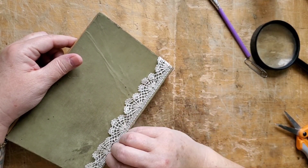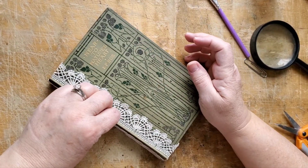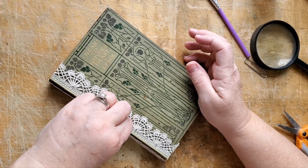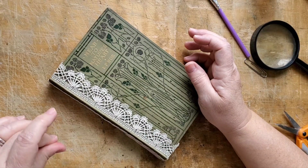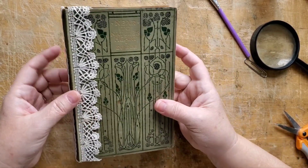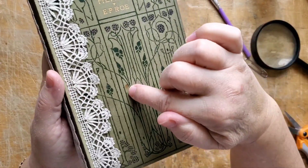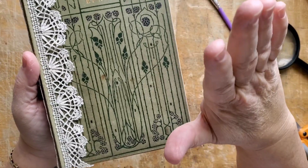There you go. Oh, that's going to be really pretty. Just going to pull that in a little bit. That's good. Love it. I think that's enough, even though there's a little stain there. And obviously there's some grime. It's clean.